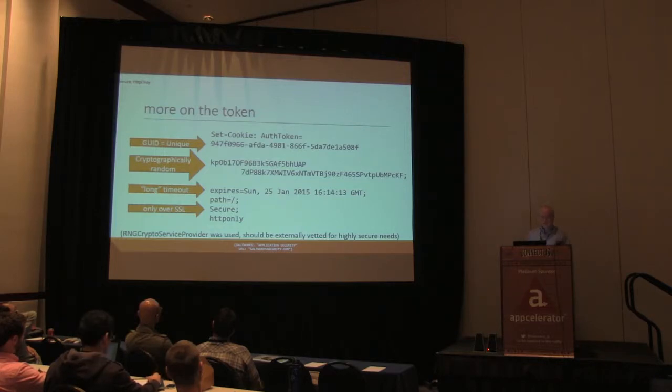I chose to use a function of the backend, which was .NET. It was this RNG crypto service provider. It's a fairly standard service provider for cryptography. Again, I would suggest use a standard library. Don't roll your own cryptography. You'll get burned if you do. Somebody will crack it. They just will. I know people that do it every day.